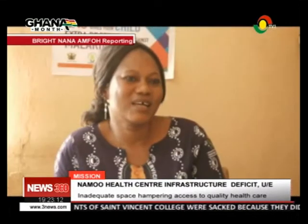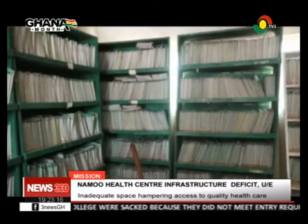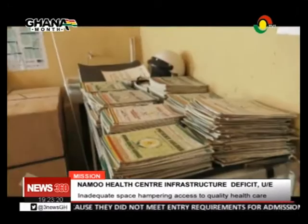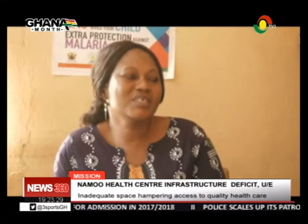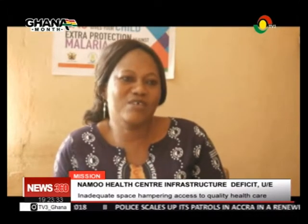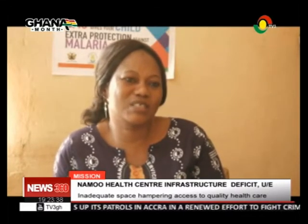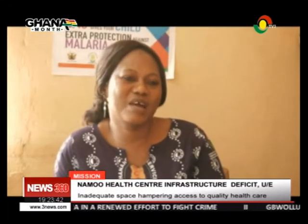You can see how we are congested from one corner to another corner. Look at the folders. We want to build a shelf. There's no space for us to even keep that shelf and put the folders in for filing. And when clients come, you have to be moving up and down. Very, very difficult. If there are 2 or 3 women to deliver, some will have to lie on the floor. The space is just not there because this facility wasn't meant for the kind of population we are having now.